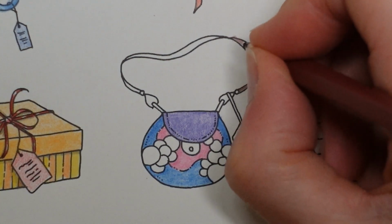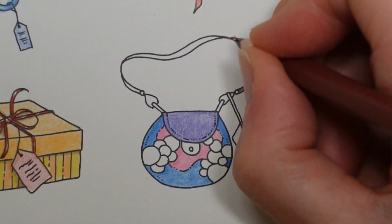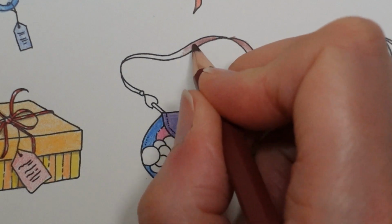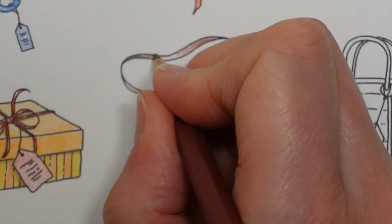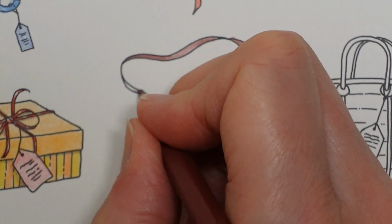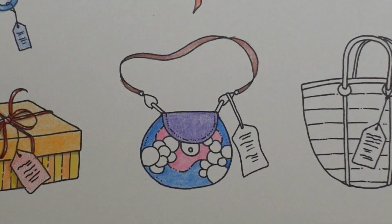I'm going to fade that a little bit towards the middle, make it darker at each end. Just makes it look like it's a bit shiny, and I'm thinking maybe it would be like a sort of leather or a PU leather. Is it PU? I'm not sure. This sort of imitation leather I think it would be. So that is the handle.